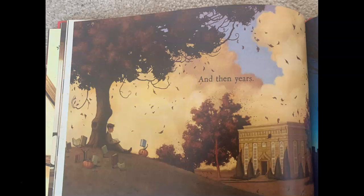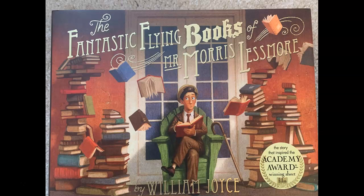The days pass and the years, and he's still living in this library. And these illustrations, I love how they show the changes of the seasons. There's a little bit of a twist at the end, and I'm not going to spoil that for you. But again, The Fantastic Flying Books of Mr. Morris Lessmore, I love this story. I think it's just wonderful, and the pictures really do just bring it to life.